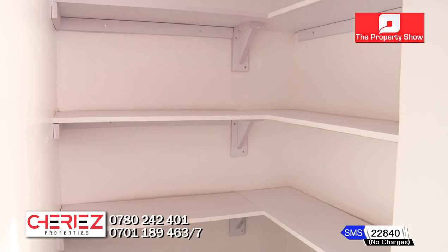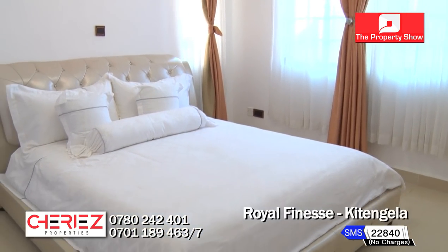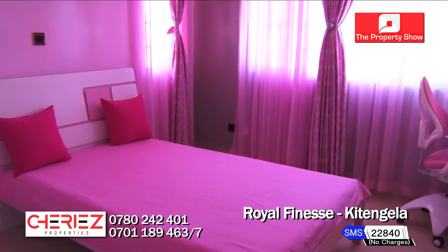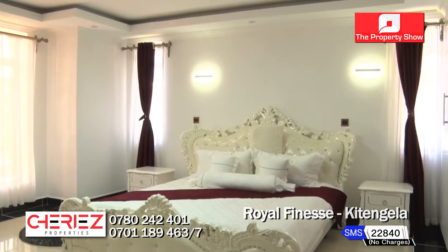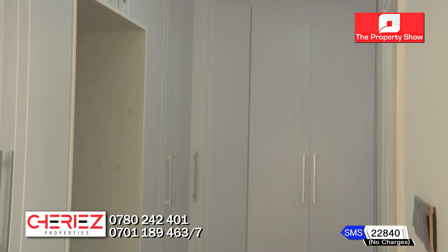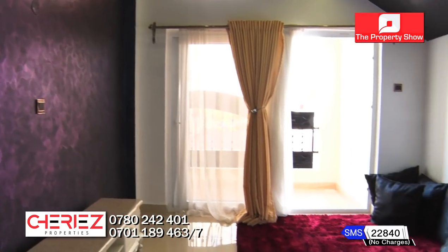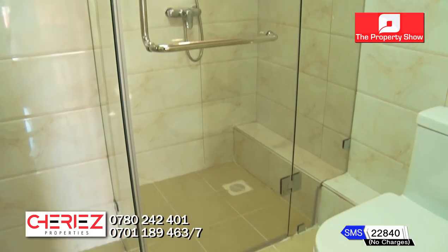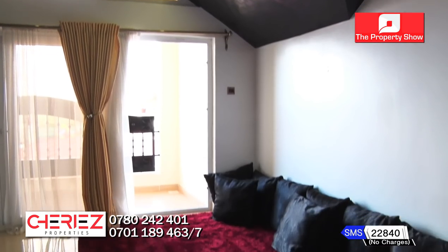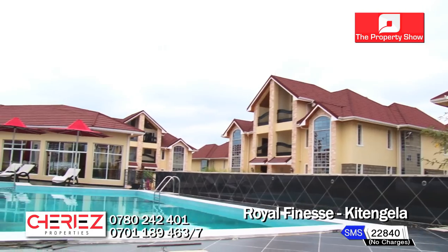a spacious pantry area, a wardrobe area, 5 bedrooms all en suite, 1 bedroom on the ground floor, 3 on the first floor, master ensuite bathroom with his and hers wash basins and a bathtub, walk-in his and hers closet in the master bedroom, and a spacious bonus room in the penthouse, also ensuite, that can be used as a TV room. Balcony in the first and second floor.